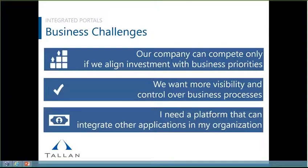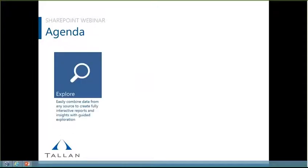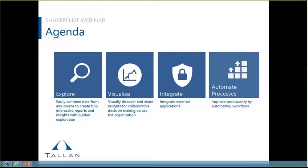And that's really where you can show the return on investment on an internal system like an intranet. So the agenda for today's webinar is basically talking through some of the tools and techniques that you can use to build the concept of integrated portals. It could be through BI reports, it could be through business intelligence dashboards or dashboards in general. It could be through mashups. And the idea of actually integrating with external applications and also automating some of your processes.